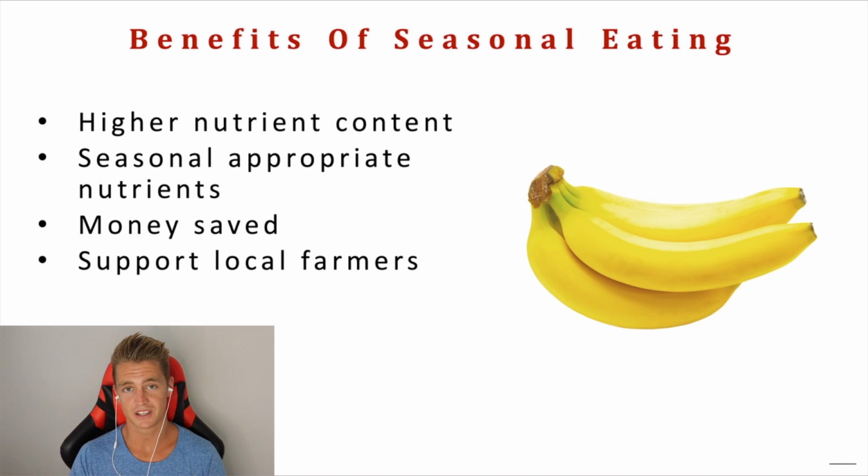And then the last one is that you're supporting local farmers. Now this obviously ties in with money saved. And just out of the goodness of your heart, you should support local farmers in your area. But also, what you need to consider is that local farmers don't have the costs involved in transporting their fruits, or any plants, further, which means that they've probably got more money to allocate towards the quality of the food.